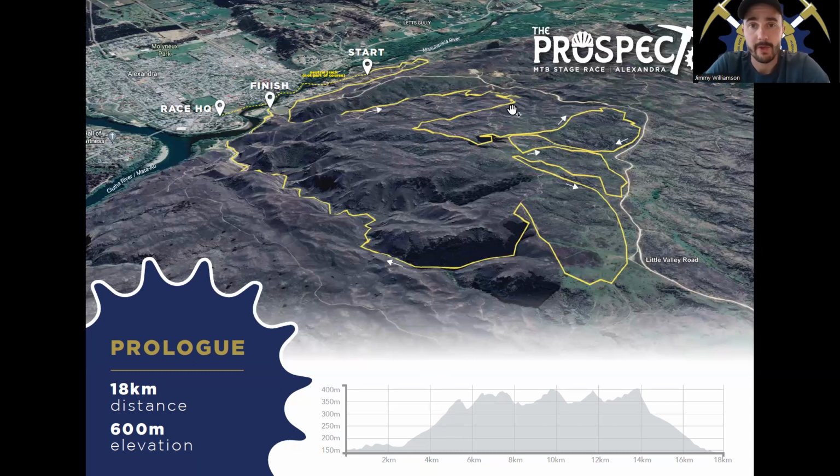Single track, switchback, some tight technical sections, and a bit of a grunty climb to get up to your first high point. A short little descent, and then another bit of a climb up to the top section in this top paddock. So that's your first work for the day. It's a bit different from last year where we started off with a downhill start. This year it's predominantly uphill for the first part of the course.